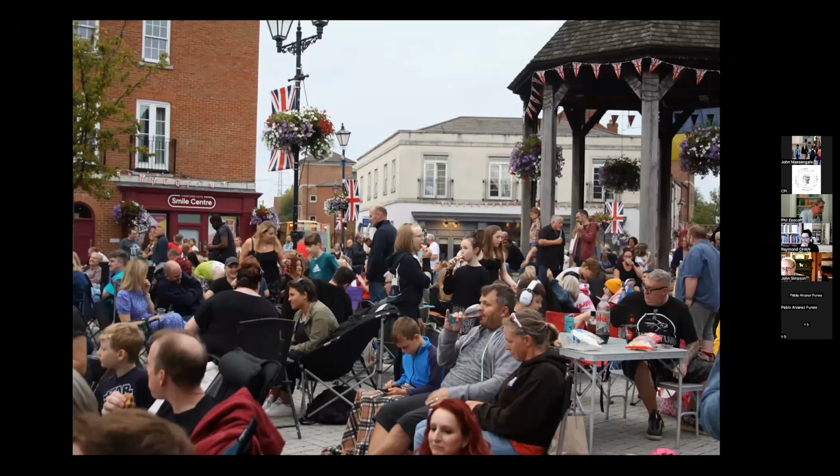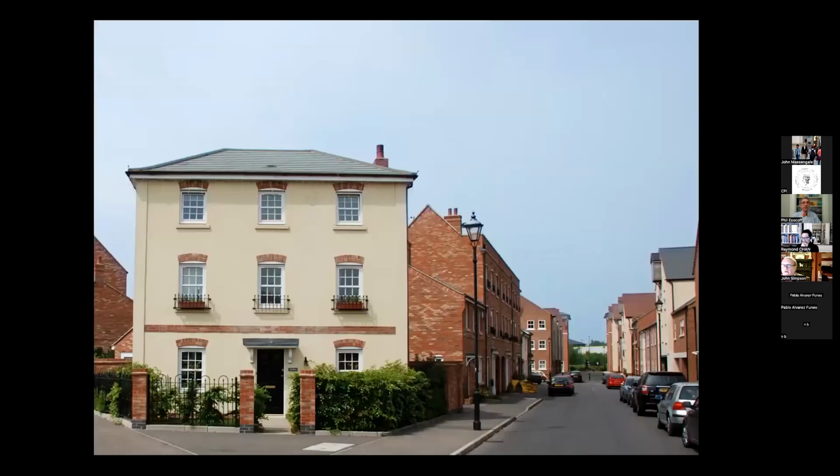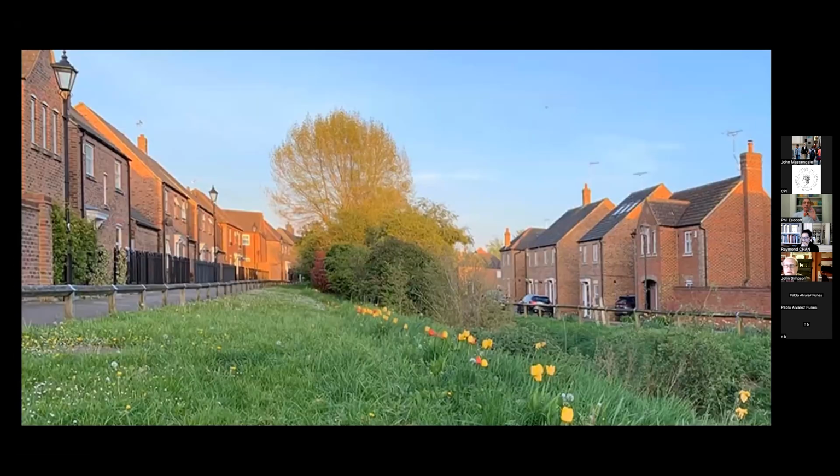As you come out of the central area and go over the bridges into the three surrounding neighborhoods, you get a more relaxed character that you would expect based on the local architectural vernacular, which becomes almost rural at times as you come to the edge. Fairford Leys was built out by a series of developers and house builders based on our master plan and held together by the design code.